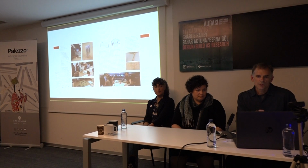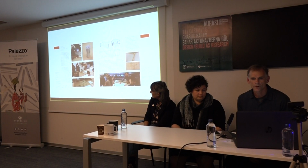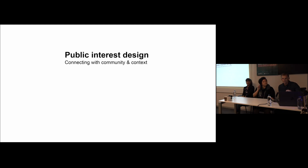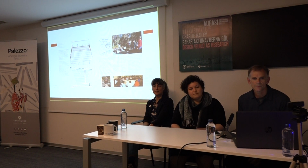So these are just pages. The images are probably pretty small, but maybe just to get an idea of the early phases of a project and really using all of the tools in the design part that we like to use in our own studio work, bringing that together and using those tools to move towards some kind of consensus. And then that second part that I mentioned at the beginning, the idea of connecting community and context, is another one of the fundamental ideas of design build.